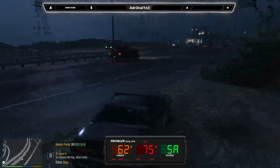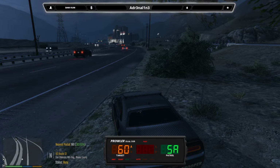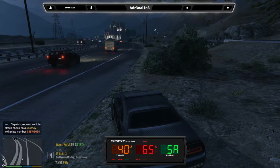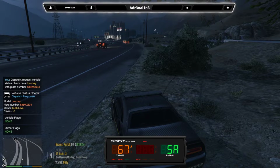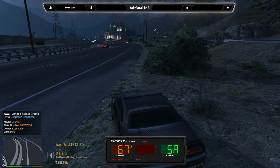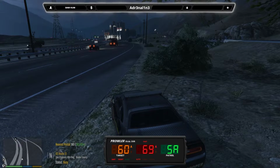75, 70 through here, I'm not really getting them very high. I think the highest is like 78. Let's take a radar or plate reader. Target vehicle license plate 63 Boy William Zebra 634. Lately when I do the manual plate reader, it doesn't come back to nothing. I mean, that's good. They're keeping up with their stuff.